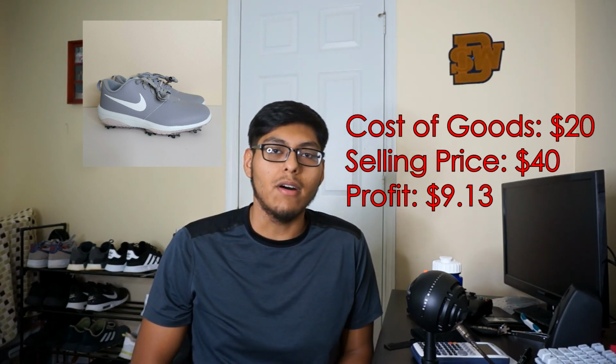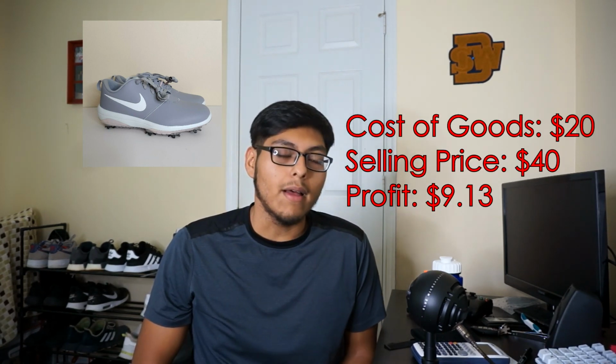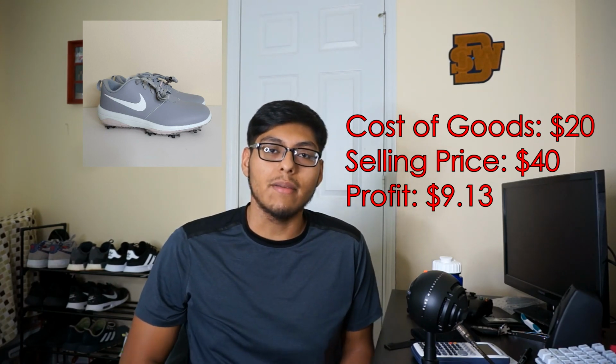Then we got some Nike women's Roshe Tour shoes. I bought these at Burlington for $20. I sold them on eBay for $40, and I took home a $9.13 profit from that.